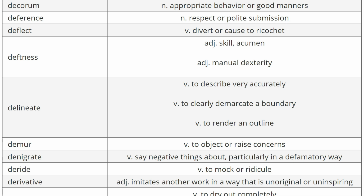Decorum is a manner of behavior. Good decorum, good behavior. Appropriateness is how I describe it. And they say appropriate behavior. I didn't even see that, but that's the official definition too. Appropriate behavior, good manners, decorum. Being decorous is another word. It means following good decorum. So that's a bonus word for you.